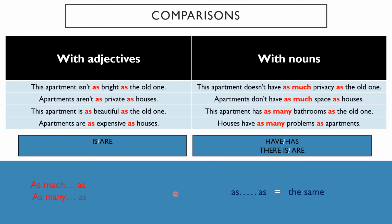If I say, you are as old as me, that means that, for example, I am 25 and you are 25. So our age is the same. That's why we say as with an adjective in the middle. As old as me, as tall as me, as intelligent as me.